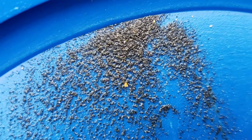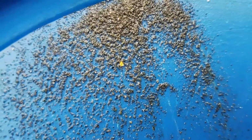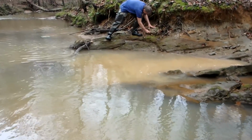So this is my second pan from that clay layer. And I've got two nice pieces right there. Got a real good one right there. Here was a big quartz vein. It's coming from here. Look at it. Oh wow.